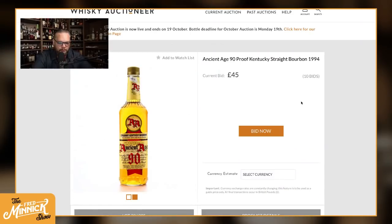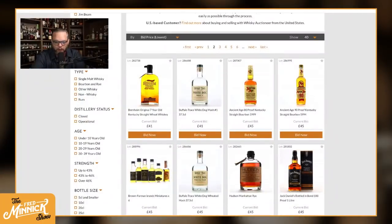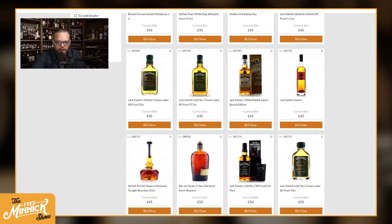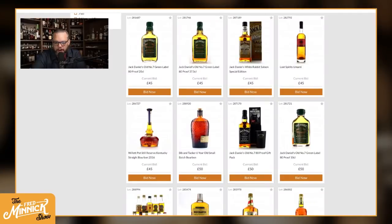And this one right here, €45, a 90 proof Ancient Age, 1994. I think this is one where if you saw it on the shelves at the time, you were buying it. If you have a chance to buy it now at a good price, you're buying it. I mean, this is great value at €45. It'll probably go up, but I would keep a watchful eye on it. I'd probably stay within 150, 200 on that one.